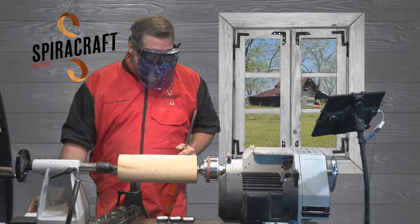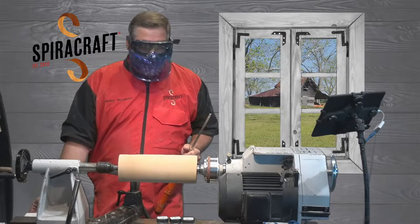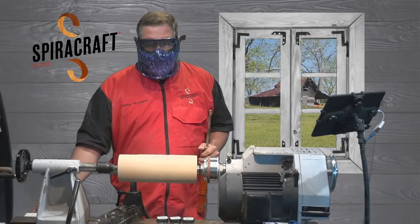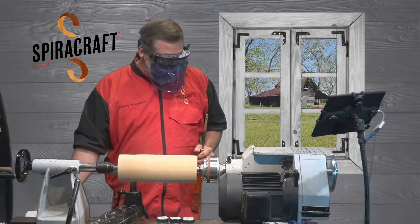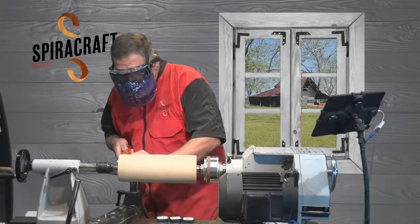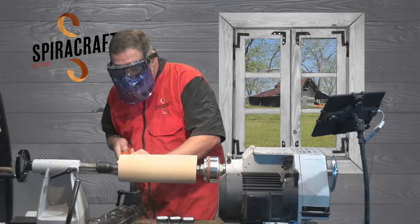I don't know what the speed was when I was turning this before. I used a spindle roughing gouge, but it had the big corners, and this piece of wood, it said 1111 on it. I can't believe it's that old, but it could be. So there's about 1,000 RPM, and I'm just going to start coming in here, and I'm going to make one pass.